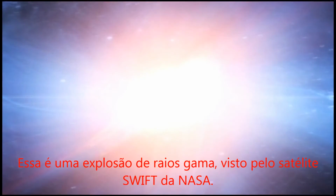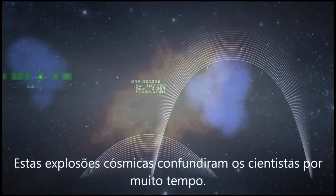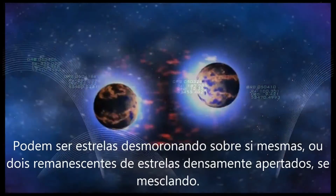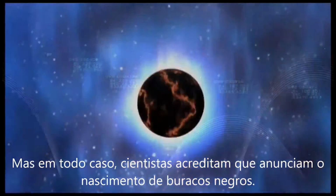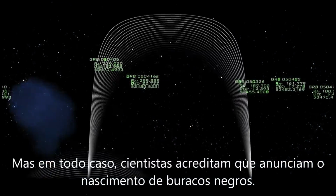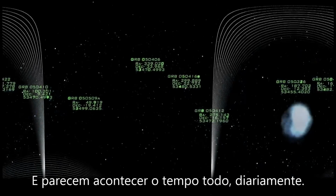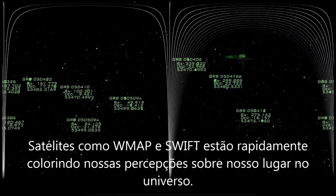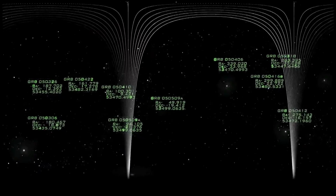It's a lively place. That's a gamma-ray burst, spotted by NASA's SWIFT satellite. These cosmic blasts have long puzzled scientists. They may be stars collapsing in upon themselves, or two densely packed remnants of stars merging together. But in either case, scientists believe they herald the births of black holes. They're the most powerful explosions in the universe after the Big Bang, and they seem to happen all the time, as often as once a day. Satellites like WMAP and SWIFT are rapidly coloring our perceptions about our place in the universe.